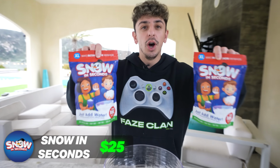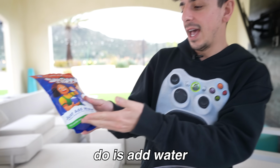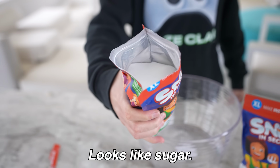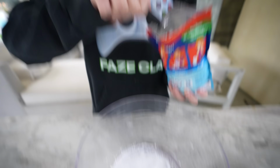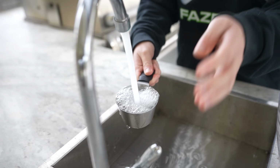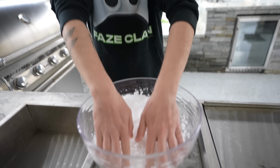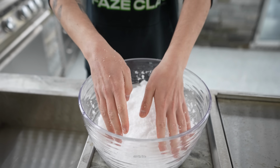Next up, we got snow in seconds, where you can pretty much make snow in seconds. So all you have to do is add water, and it says it makes realistic fluffy white snow. Looks like sugar. All right, we're gonna add the powder to the bowl. Now we're gonna add our water. Let's see how fast it turns into snow. Oh, look at it fluffing! Dude! Nah, this is sick. Wait, it actually feels like snow too.